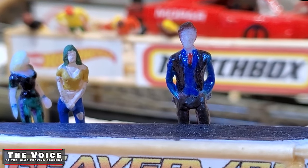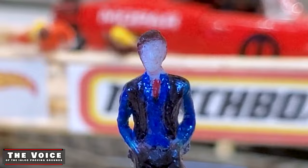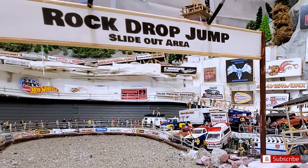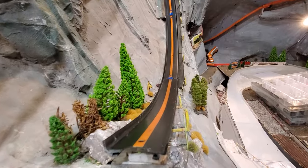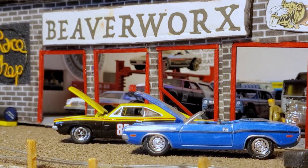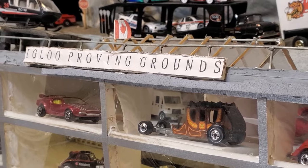Welcome back, Diecast Racing fans and Beaver lovers out there. We are getting ready to do some high-flying action mid-facility. We got the landing ramp set up. We got the launch ramp set up. Oh yeah, it's Beaverworx Diecast Racing and the Igloo Proving Grounds.